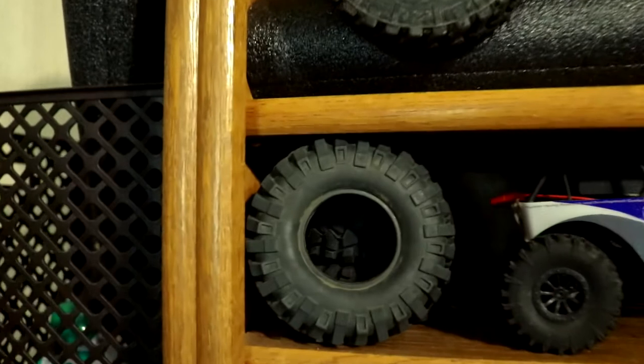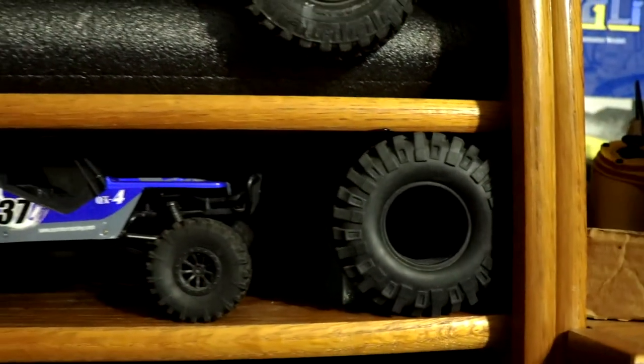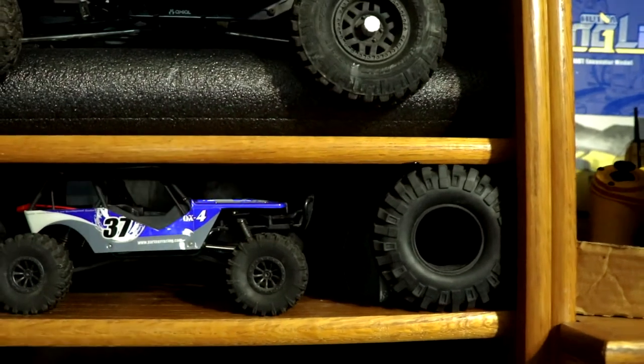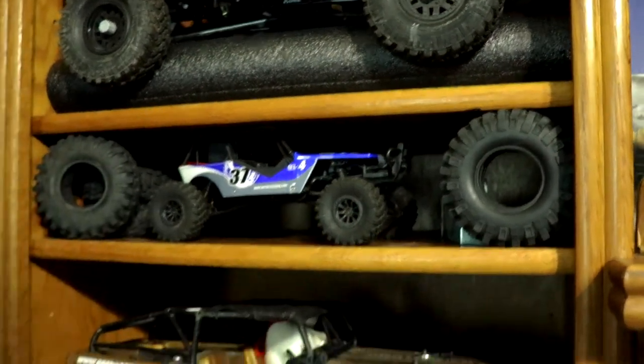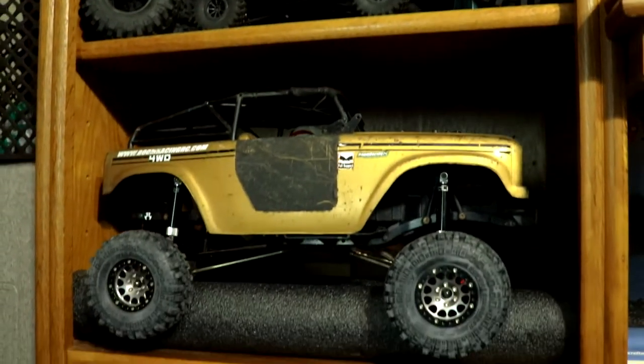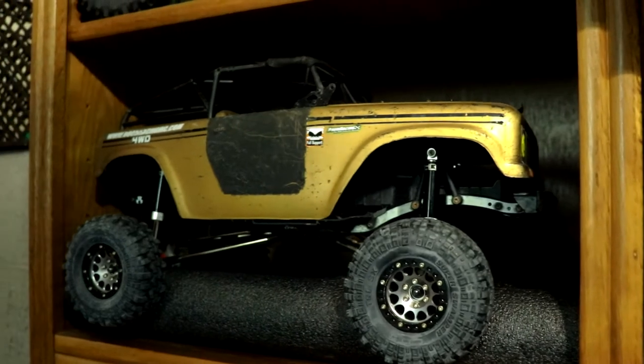And you see, I got some tires around it as well. A lot of cheap knockoff wheels that either I got from people or I've gotten from purchase of rims and stuff like that.